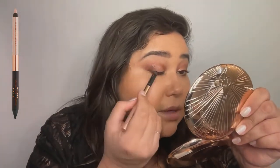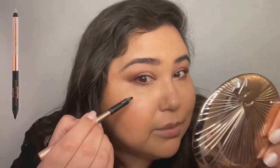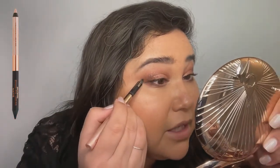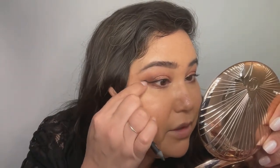So what I'm going to do is start off in the outside corner of my eye. I like to kind of create an invisible line from the bottom lash line. I'll go close, and then I'll do a little dot. That's what Charlotte does. So I've got my little dot, and then I'm going to connect that to my eye. Oops, I could use my finger to clean this up a little bit. So there's my wing.